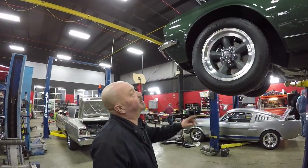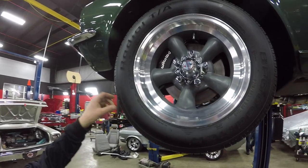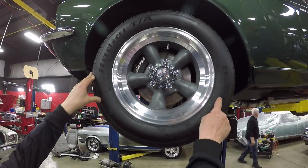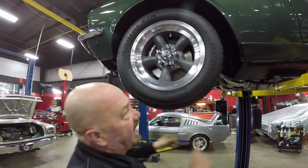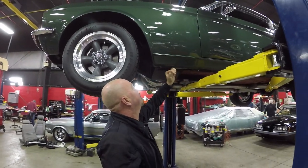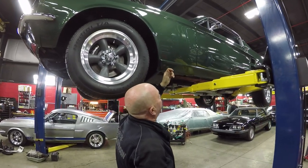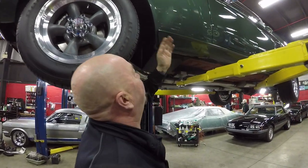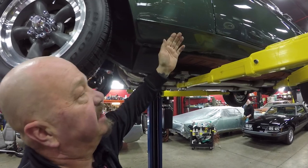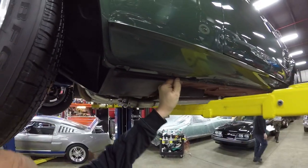All right, we got the Bullitt wheels on here, and you can see those Wilwood disc brakes in there. That's cool. 215 60 15s. I always check the bottom sides of the front fenders, get up in there and feel around, make sure they're in good order. This one is. These rocker moldings would normally be bright aluminum, but they've been painted green just like the Bullitt car was. Look at that pinch weld there. Look how beautiful it is.